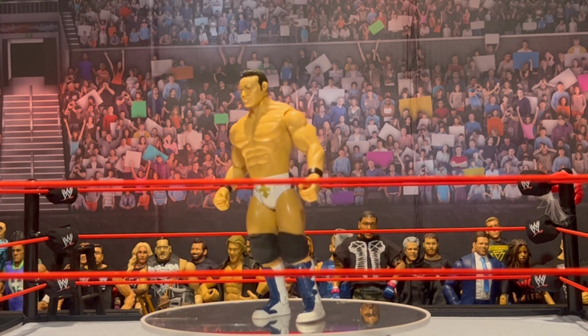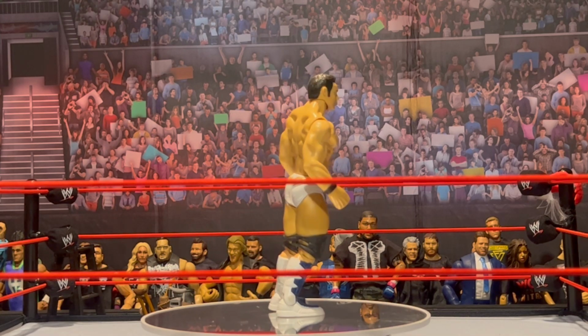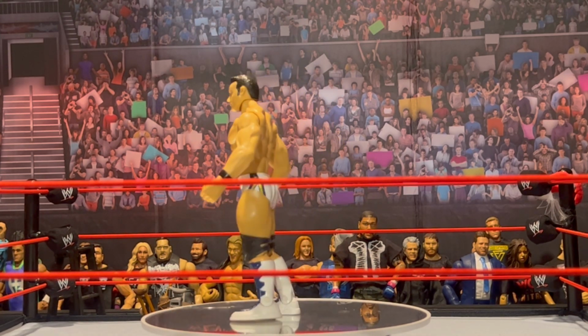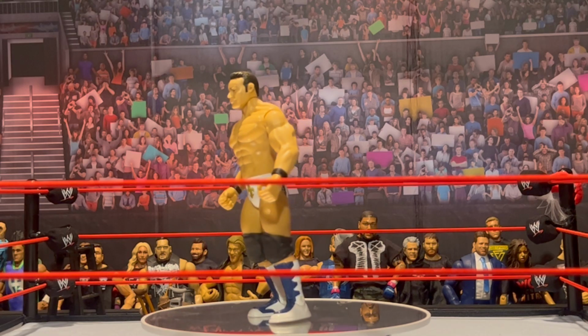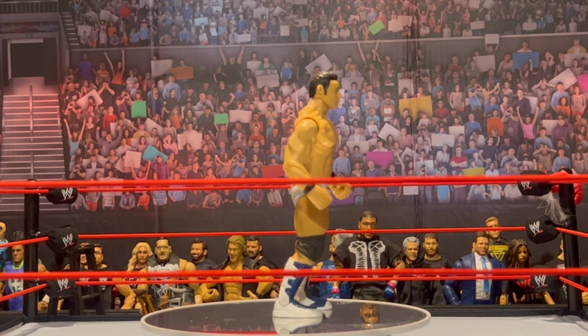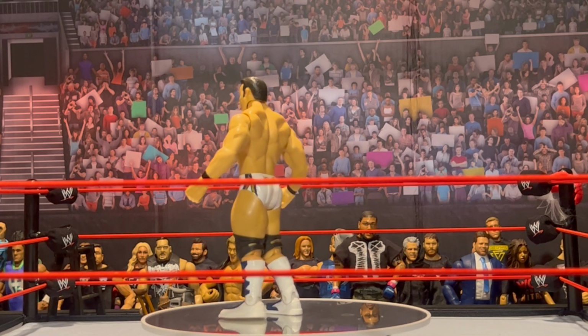And of course, he does have the white trunks with the gold going on, which does look really good. We get the logo on the front, and then on the back, in cursive, La Resistance. He's even got the same old knee pads as everybody else, wrist tape, and then he does have the kick pads as well, the nice white and navy blue.